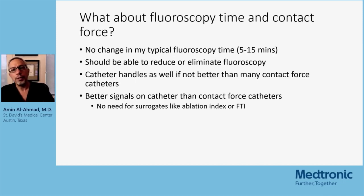What about fluoroscopy time and contact force? No change in my typical fluoroscopy time. For me, I'm about 5 to 15 minutes, depending, again, more so on the posterior wall when I want to look at how far away I am from the esophagus. That really didn't change. There are people that I work with that do not use fluoroscopy at all, and they've been able to successfully incorporate this into their workflow without use of fluoroscopy.